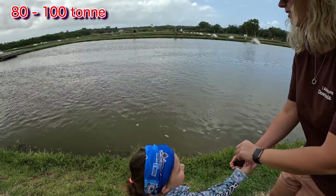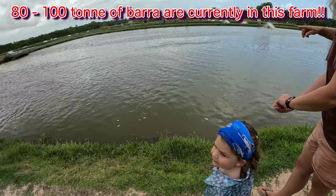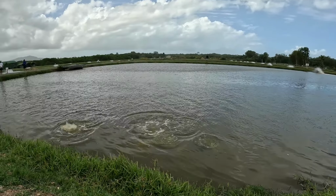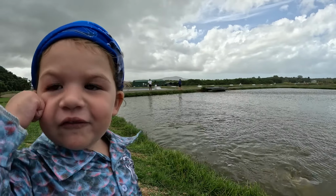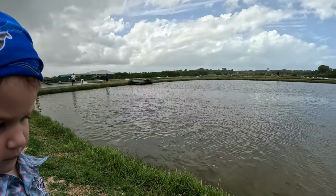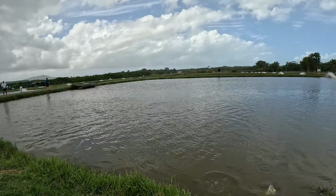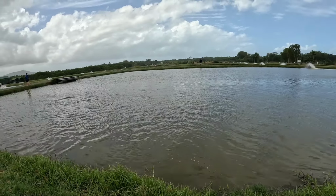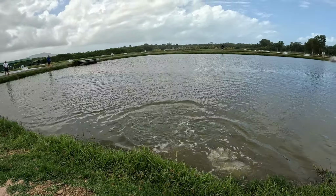Well, there you go. Look, there's a white one there. Walk down there and see if you can see that white one. Wow. Going off, mate. One fish splashed me. A big one. Whoa!